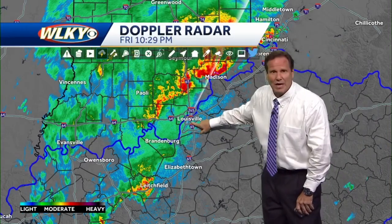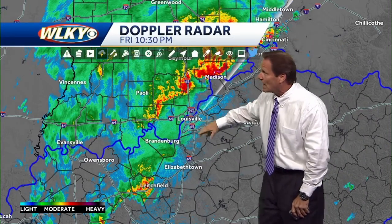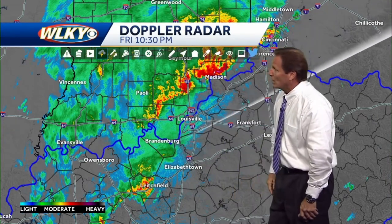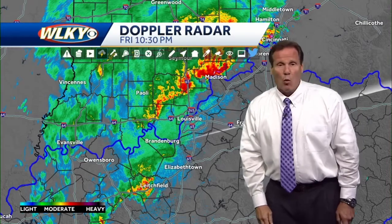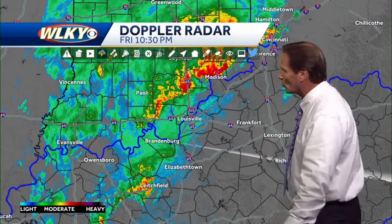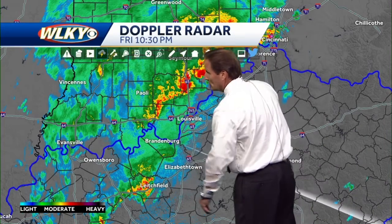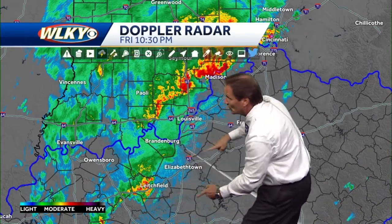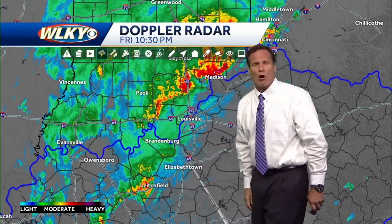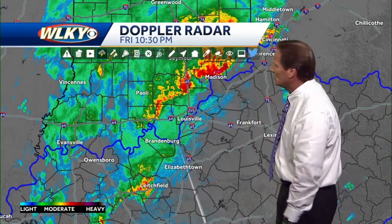Once again, not much happening in the metro area at this time. Everything is off to the north or even off towards the southwest, right around Litchfield. No warned storms down in Kentucky at this time, just some locally heavy rainfall from Litchfield down to near Caneyville. And this, too, is traveling the Western Kentucky Parkway and will move towards southern Hardin County in relatively short order.